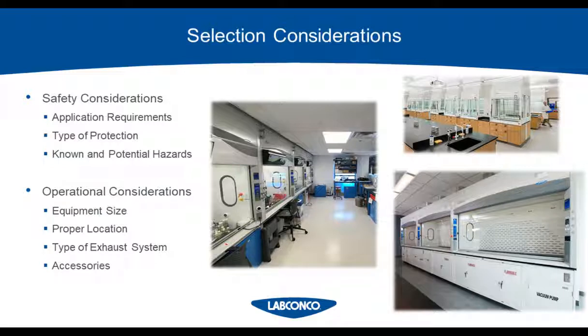On the pictures to the right, the left-hand side picture shows filtered fume hoods. Those would address the repeatable processes that I was talking about a moment ago. The upper right picture shows some demonstration style hoods, which are often used in classroom laboratories, so a professor can walk along a row and see what the students are doing and reinforce those safe practices.